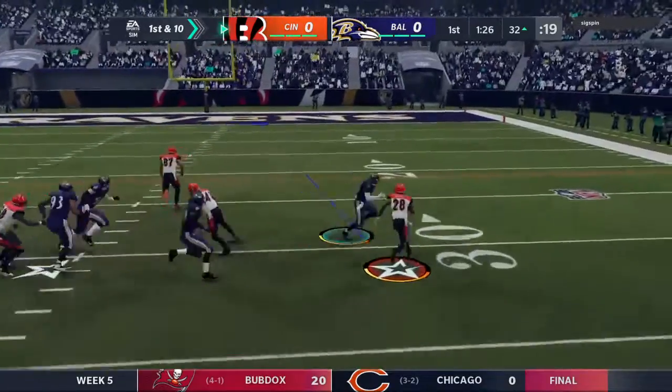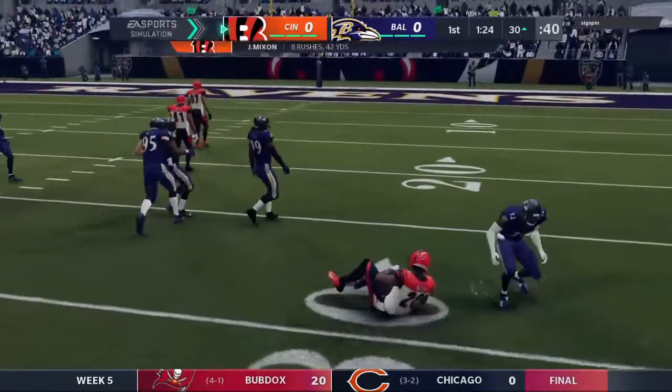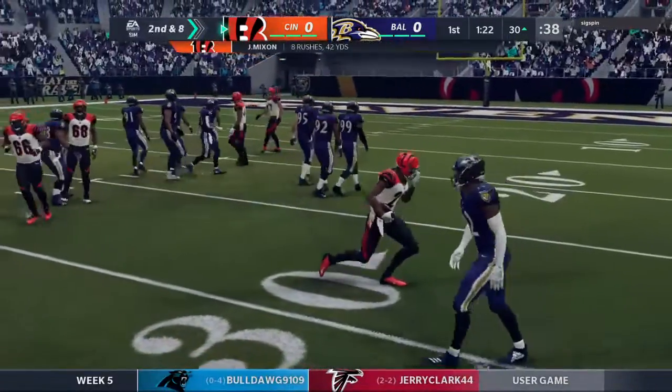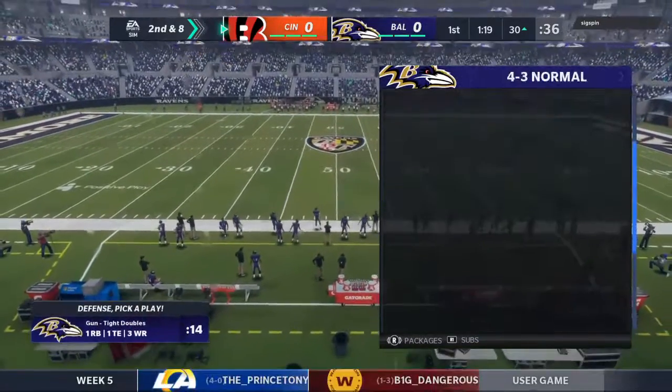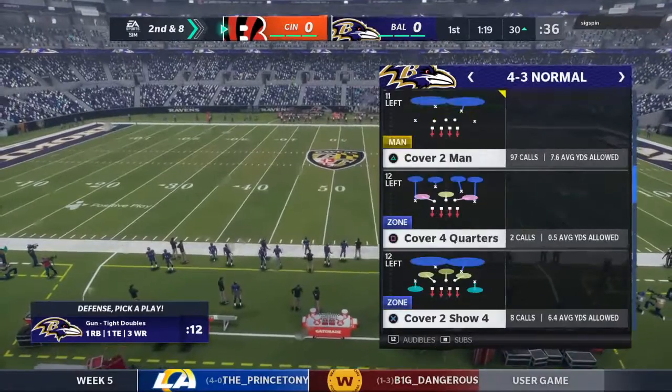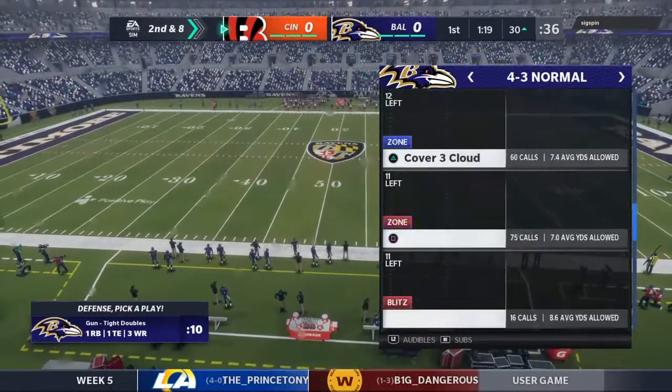They'll run on first down. Mixon, and only able to get 2 here. Stopped at the 30. Brought down at the 30. Oh, that's a real nice job there by the defensive front. They just engaged and held their ground. But how about the guy who made the play?